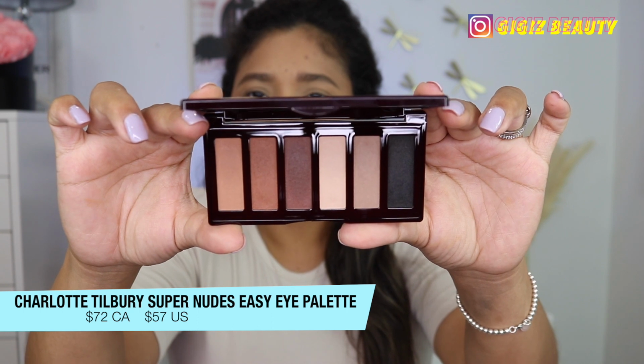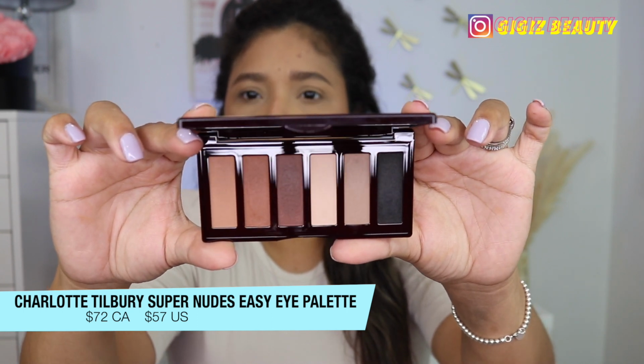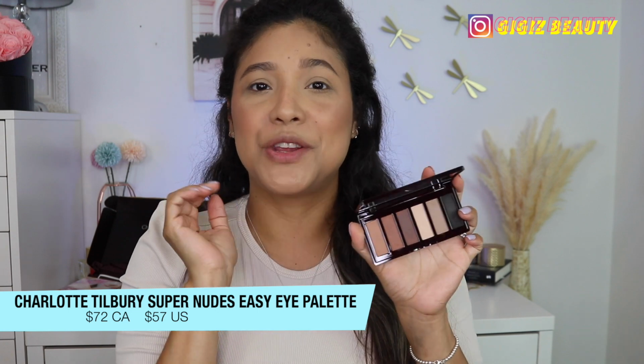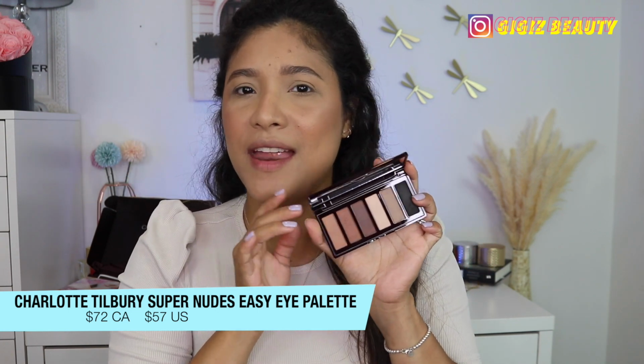I think she released it around the holidays, and now she's expanding the nudes collection. So it is really pretty. It looks, again, really basic. I'm going to show you what I'm doing. I'll just bring you a little bit closer. I'm going to do a day and a night eye, and then we go from there.